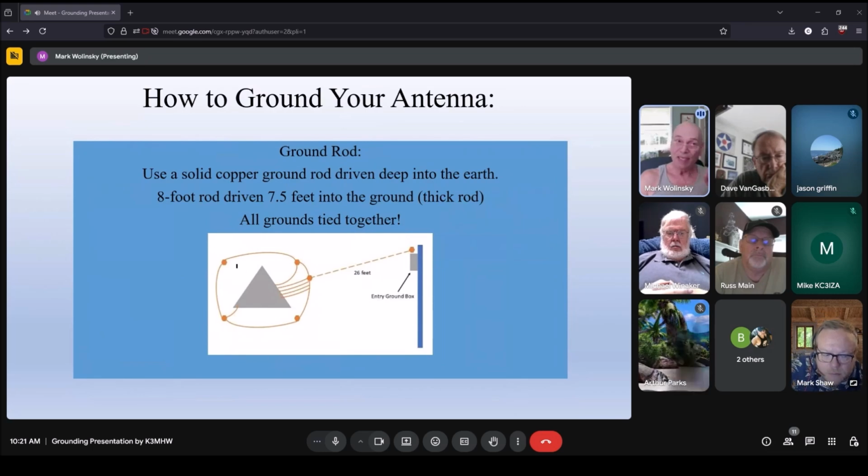Then my antenna coax comes down, and these lines right here are grounds on that coax, which I'm going to show you in a moment. They run through ground to the entrance box to my house, and then that box has a ground on it to earth. So all these grounds are the same ground.